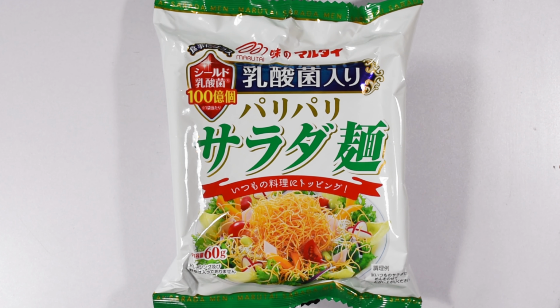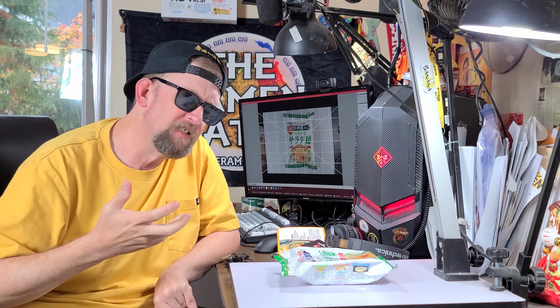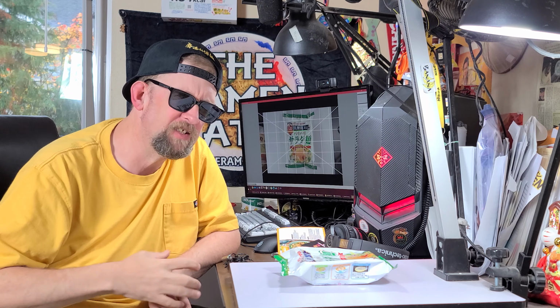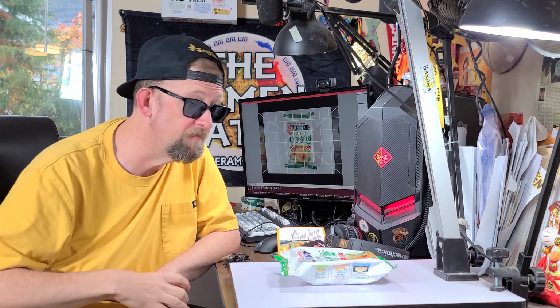First off, from Marutai, we have crunchy salad noodles, and this is known as Sara Udon. Basically what you do is you put the noodles down, you put the sauce on it, and they're crunchy, but as you eat, they get soft. It's kind of an interesting concept with an interesting texture going on. So, cool. This is good stuff.